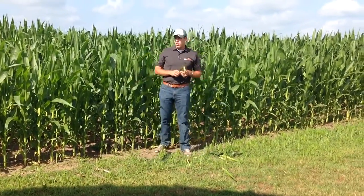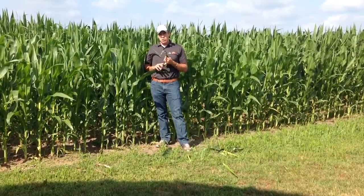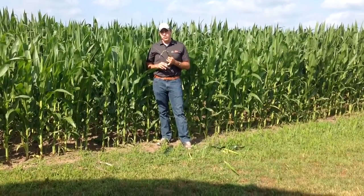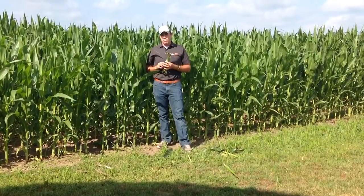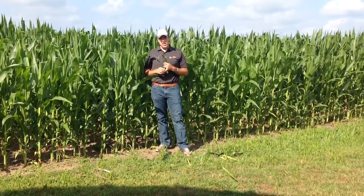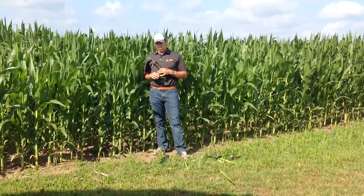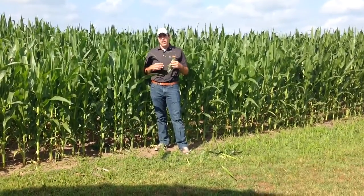The other thing I'm looking for is if there's any insects chewing on the silks, particularly corn rootworm beetles. If you have more than 1 corn rootworm beetle per plant, they can chew those silks and really harm your pollination. So we want to do an insecticide application to make sure we're getting good pollination and preventing anything that can chew silks.